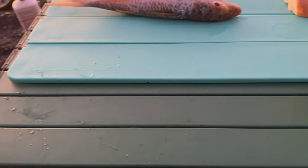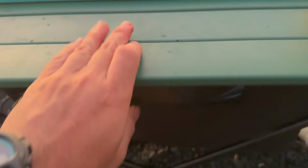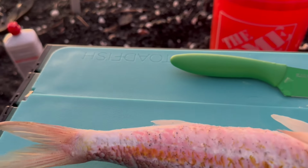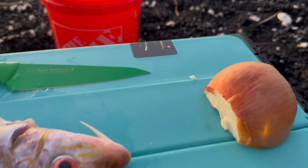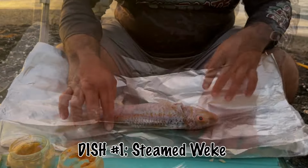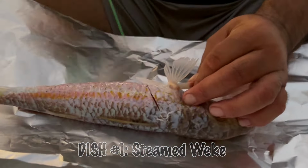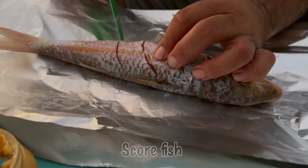All of our camping gear is portable, like this folding table with storage underneath. Folds up like an accordion. The cutting board as well from Toadfish. And it also has two knife sharpeners, which really comes in handy when you're camping. Good stuff. And we're gonna put in our veke, kind of right in the middle. Cut our slits. It's gonna be like a camping style steamer.